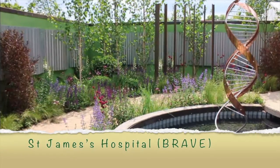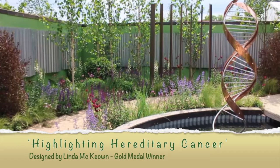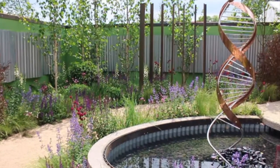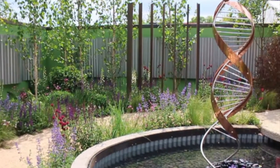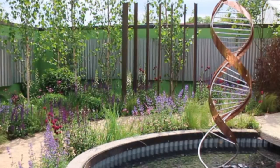St James's Hospital, Brave, highlighting hereditary cancer garden, designed by Linda McCowan, gold medal winner. This garden is designed to raise awareness of hereditary cancer. The water feature sculpture is a double helix. This is inspired by DNA strands that contain our genetic code.